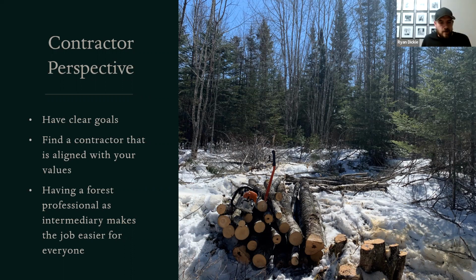And then to go along with that, try and find a contractor that's aligned with your values. So if you're a small private landowner and you want to do smaller harvests, your neighbor next door that's got all the biggest gear in the world and mostly works for big mills, not that they're a bad person or doing anything wrong, might not be the best fit for you. Industrial forestry and small private, it's still cutting trees, putting them roadside and getting them to the mill, but there can be pretty big differences in how things are done, and there's nothing wrong with that either. That's just kind of the way it goes. So having a forest professional as an intermediary.